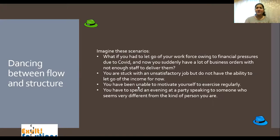Or let's say you are stuck with an unsatisfactory job, but you cannot quite let it go immediately because there are financial concerns. You need the income. How do you keep the scenario interesting for you and at the same time be practical, stay on the lookout as well? Or let's say you've been unable to motivate yourself to exercise regularly because you prefer flow and ease, and an exercise regimen brings in too much regularity and you don't care for that. Or let's say you have to spend an evening at a party speaking with someone who's very different from who you are, and you find that challenging to stay engaged in a conversation like that.